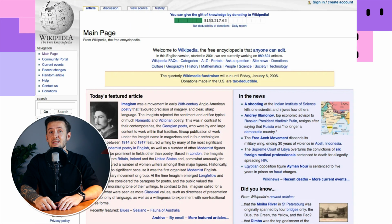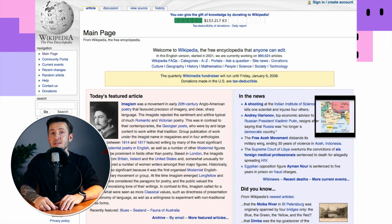Another subtle but significant change is the addition of the map in the news section. This visual cue helps to break the monotone of text and gives users a geographical anchor. This decision acknowledges that as Wikipedia's audience grows, so does the diversity of their informational needs. A map provides a quick reference point, enhancing the user's ability to comprehend global events.